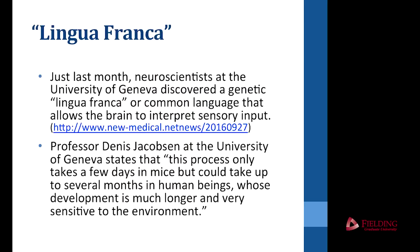I can. I really wanted to include this because I know that we're really looking for the neuroscience to support a lot of what we do as therapists. This was a research study that just came out this month at the University of Geneva. And what they did, and this was a mouse model, but they discovered this genetic lingua franca, or this common language of our sensory systems.